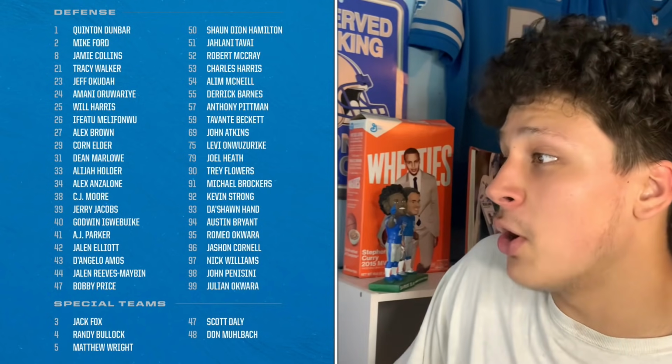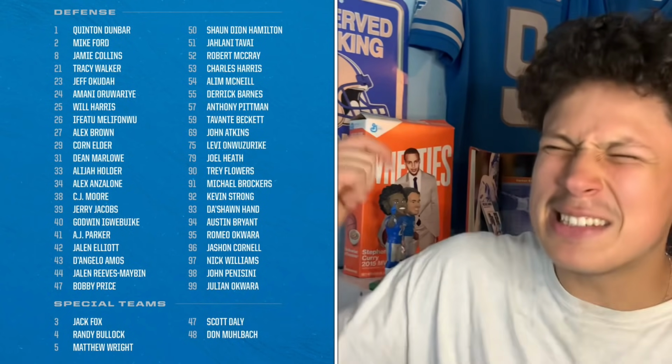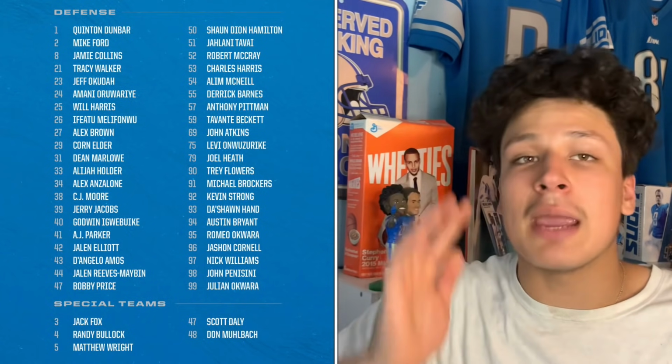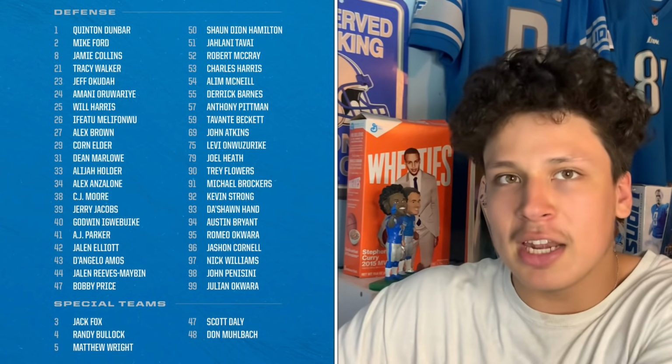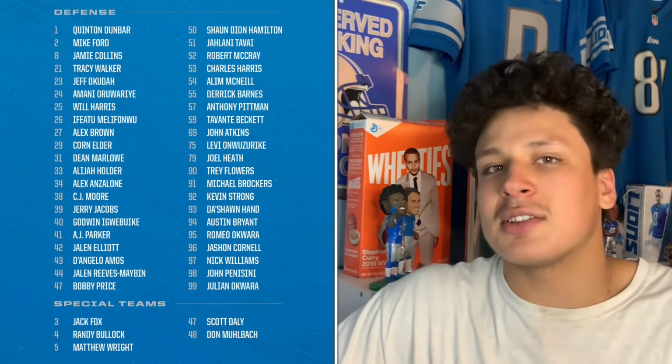The defensive side of the ball, however, is looking pretty clean. Quentin Dunbar, number 1. Please keep that number, Quentin. Please do that. Now, Quentin Dunbar, he wore the number 1 back in college. He actually came into Florida, if you didn't know, as a receiver. So he wore that number back in college. I think some of these players are liking this idea because they get to go back to their college numbers.